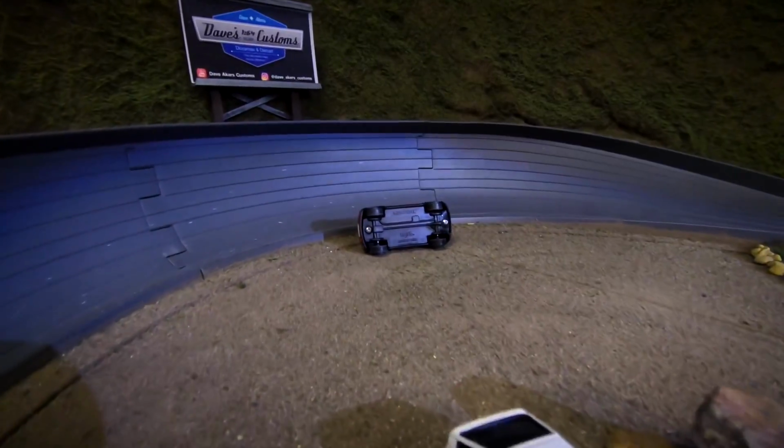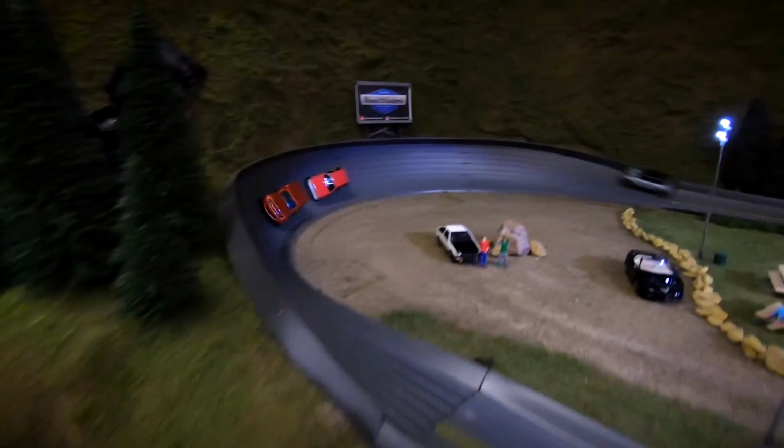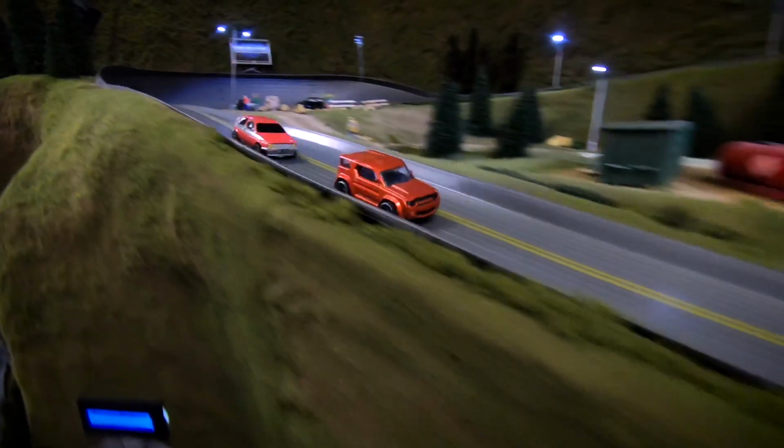This is a crazy race so far. We've got cars wrecked at turn 2, cars wrecked at turn 3. It's crazy. That's what happens when you put mini cars on the track.